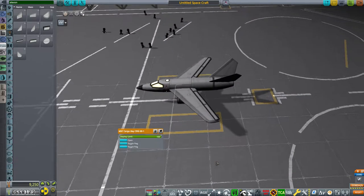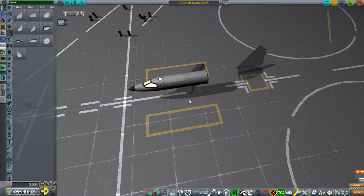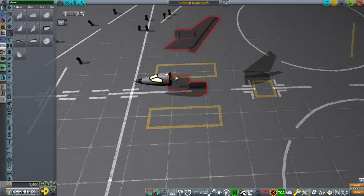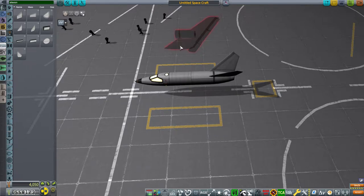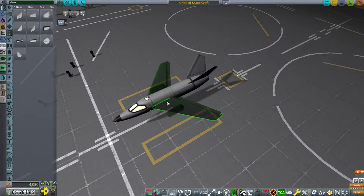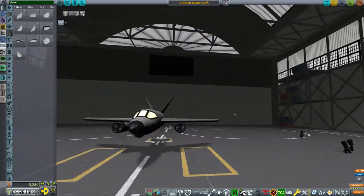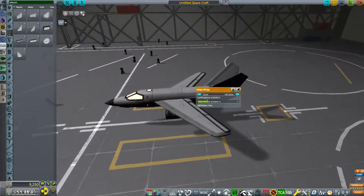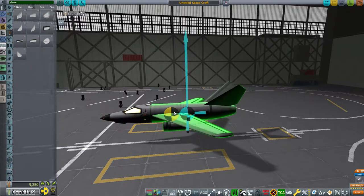What I can do, however, is I can break this, take the wing off, which looks really bad, move that in there, move this back there, move that in there, and then try and put the wing back. That's low. There we go. Okay, that should not change much. And it does not.